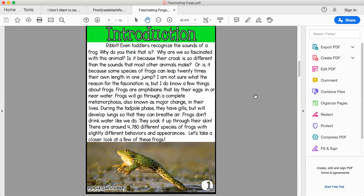Frogs are amphibians that lay eggs in or near water. Frogs will go through a complete metamorphosis, also known as major change in their lives. During the tadpole phase, they have gills, but will develop lungs so that they can breathe air. Frogs don't drink water like we do. They soak it up through their skin. There are around 4,780 different species of frogs with slightly different behaviors and appearances. Let's take a closer look at a few of these frogs.